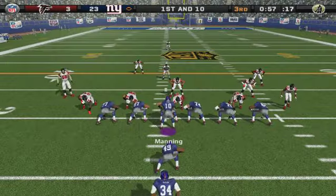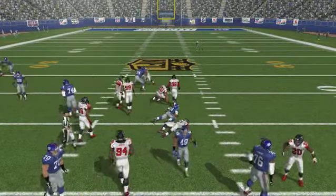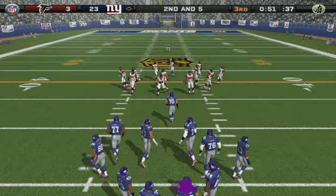The Falcons come out in a nickel package. Hands it off to the back. They're going to spot this one at the 35-yard line. So that tackle was his third. It's second down and 5 to go.